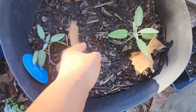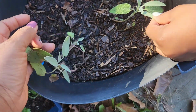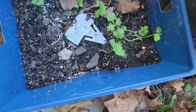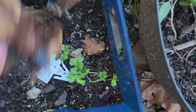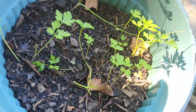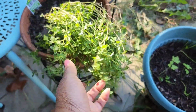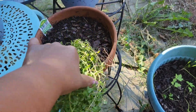This is the sage that I ended up separating, and it's doing okay. I'm wondering if I should have just kept it together, because I really want it to be full. This is my cilantro, and it's not really producing much. My parsley is doing the same thing. I just bought this thyme plant from Walmart and transplanted it a couple of days ago. It was already a healthy plant, so it's very tangled. I'm excited about that.